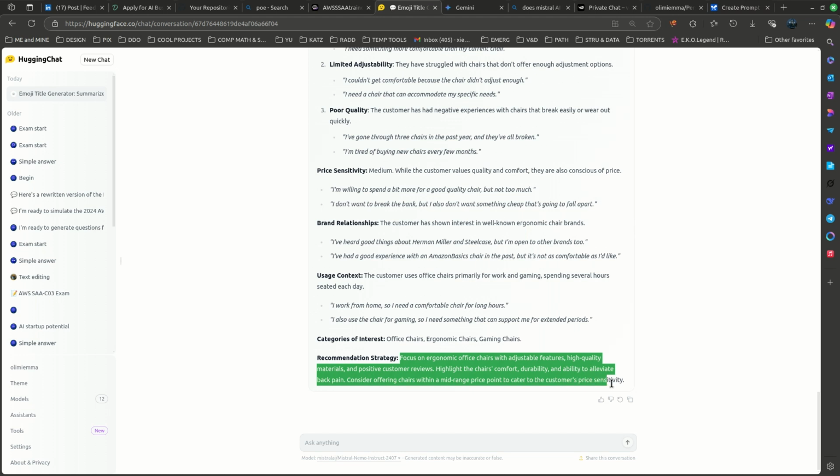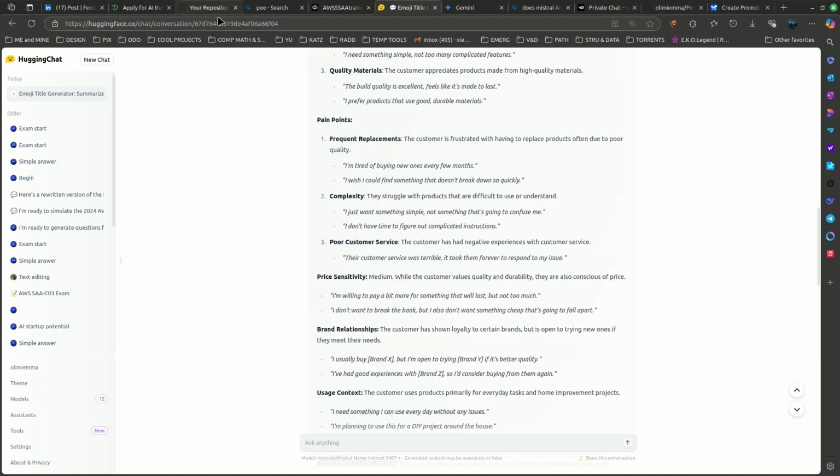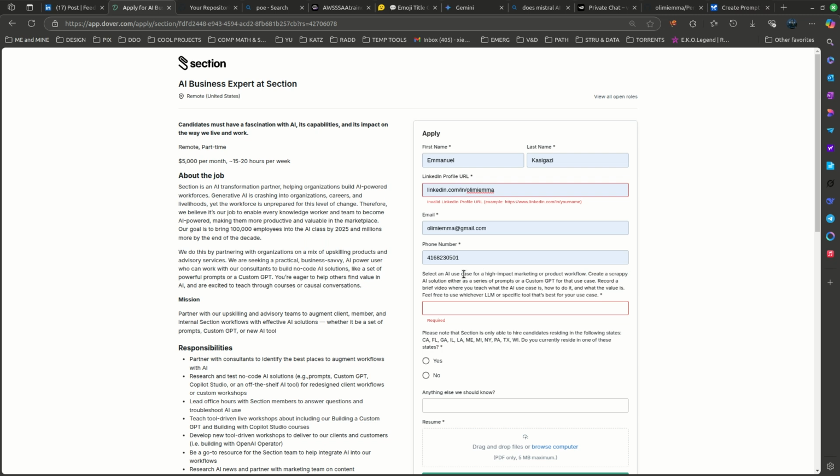Okay. So anyway, what was the question of this? For high-value product workflows, scrappy AI, custom GPT, record a video briefly covering what the AI use case is, how to do it, and what the value is.